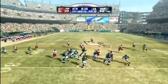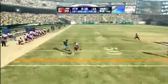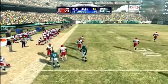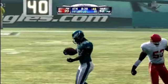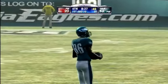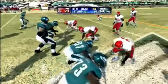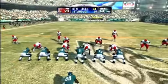He drops back. Makes the throw out to his left. And he made a great open field tackle. And that one will go for a first. And really top-notch quarterbacks know how to throw a football in there without leading his receiver into trouble. That was a great throw.